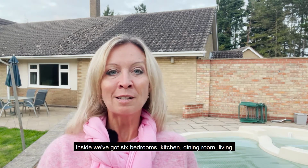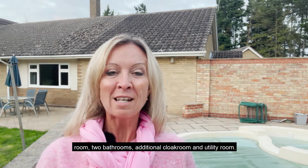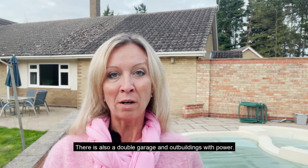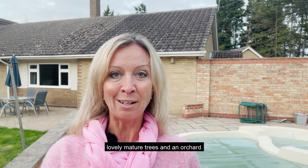Inside we've got 6 bedrooms, kitchen, dining room, living room, 2 bathrooms, additional cloakroom, utility room. There is also double garage and outbuildings with power. The property comes with fantastic mature gardens with lovely mature trees and an orchard.